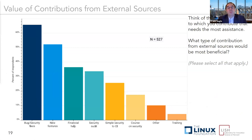Great. And so when we were thinking about crafting this survey, one of the particular things that we wanted to better understand was how do people that are working on open source projects, what types of help are they looking for? And so we asked them to say which of these eight or nine options are the things that would most benefit the project that you work on, that needs the most assistance. And overwhelmingly, the highest here was bug and security fixes. Obviously, you know, new features and financial help and some other things come along the line as well. But bug and security fixes were super high.